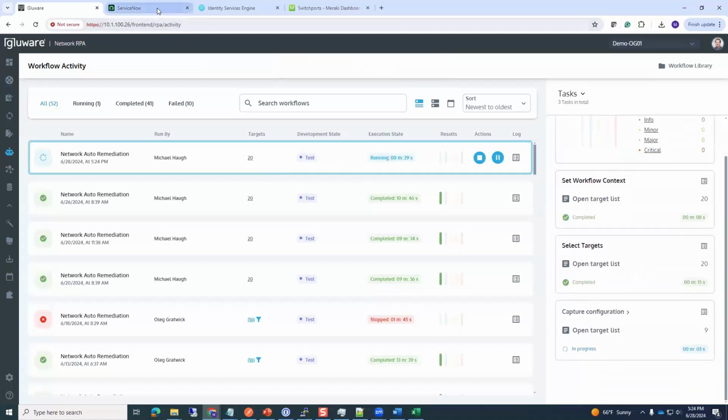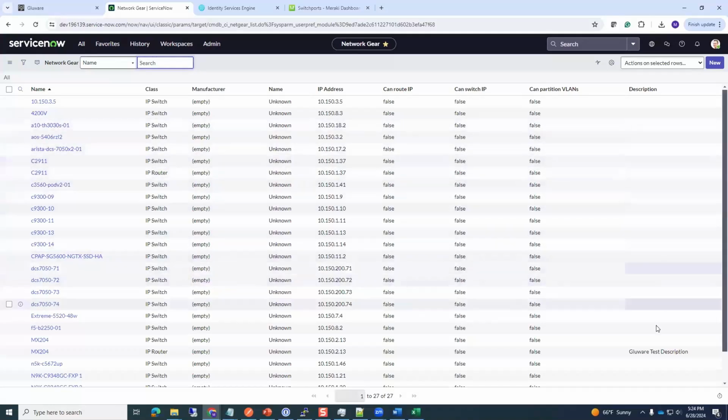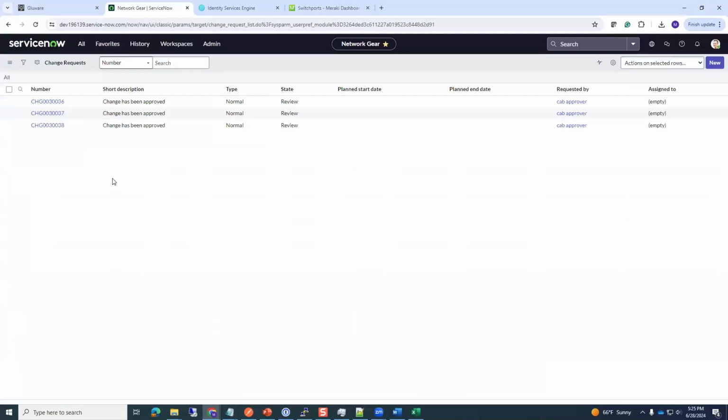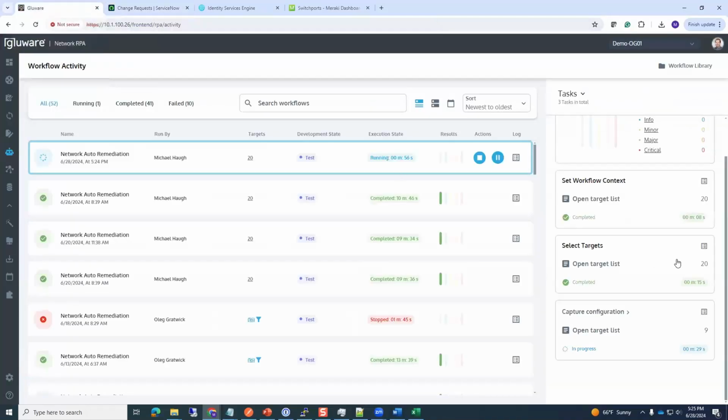And while it's running, I'm going to navigate over to ServiceNow and just show you that the network gear, that the descriptions are currently blank for the Cisco devices and Arista devices that are involved in this test. The other thing I'll quickly show you is that from a change request standpoint, we don't have any changes waiting to be approved. So we're going to see a new change open up. So let's go back to the Gluware side.